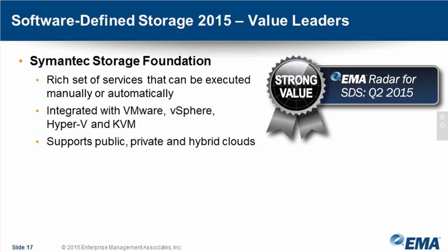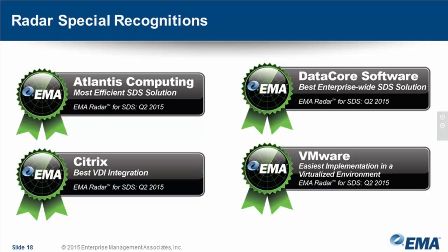Symantec has a very rich set of services, and they've made some great headway in the automation of being able to execute provisioning for both performance and capacity, which certainly limits the burden on storage administrators. It's integrated with all the virtualized products, VMware vSphere, Hyper-V, and KVM. KVM is certainly not something that's supported by all the vendors, and it does support public, private, and hybrid clouds. So a couple of special recognitions.